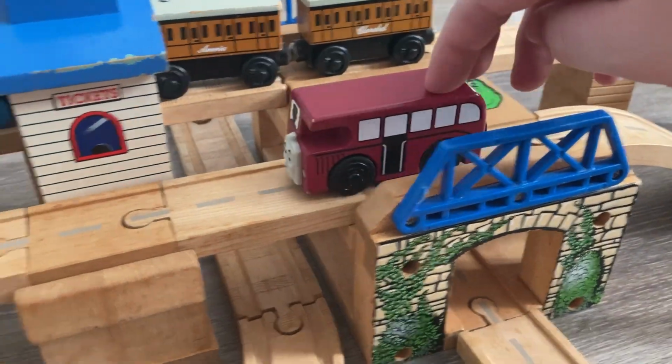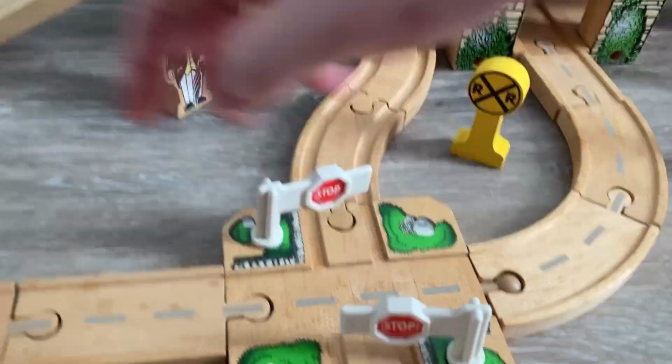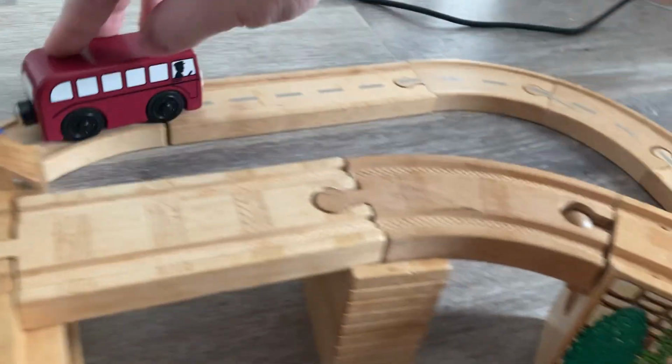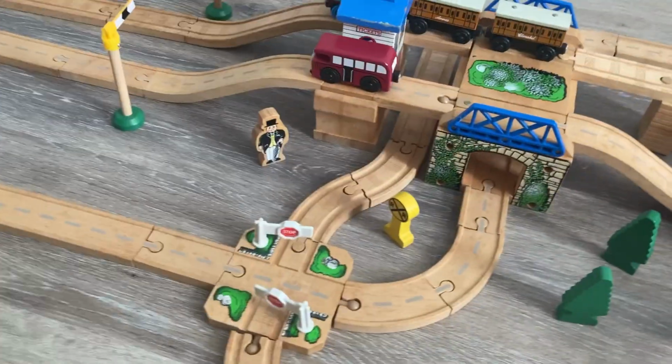On Bertie's side of things, we go again across the bridge, past the station, down the hill, before taking a turn, coming around up the front of the set, and we turn the little gates on the crossing there. He goes through the tunnel. We come back around here and under the curved viaduct before coming up the hill and making it to the station. So, two different ways to play here, pretty much.